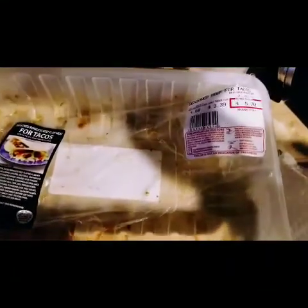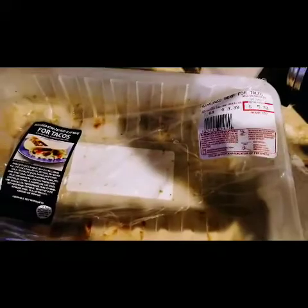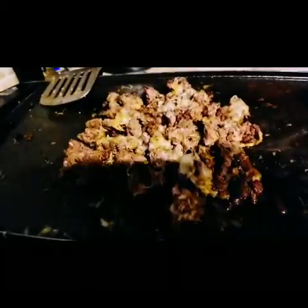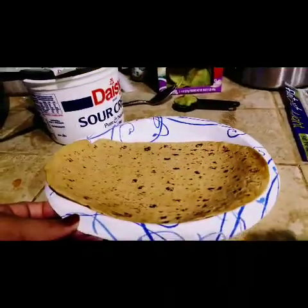I picked this up at Aldi last night, and it's only $5.70 for the whole pack. It was a whole lot of meat, and that's still left over, so we're not finishing that. So pretty inexpensive there to buy.